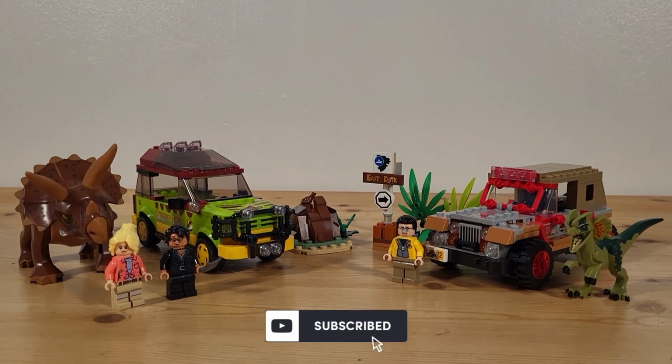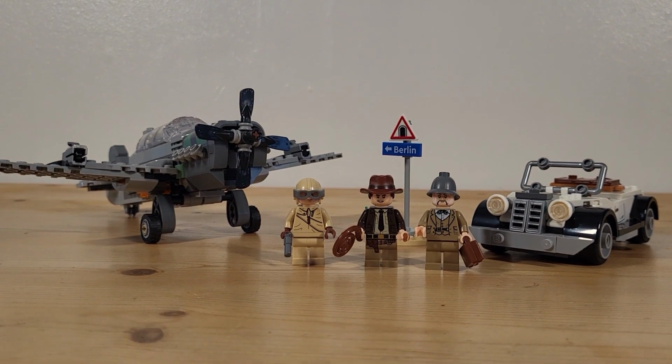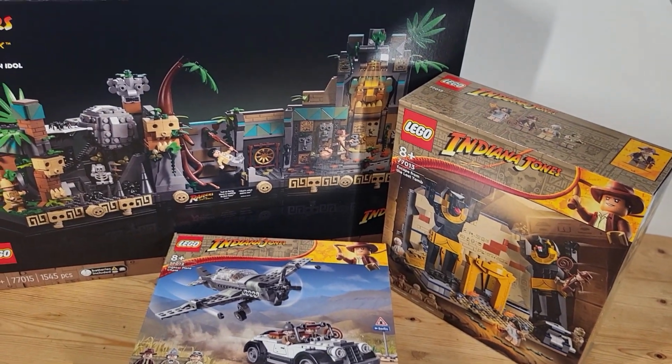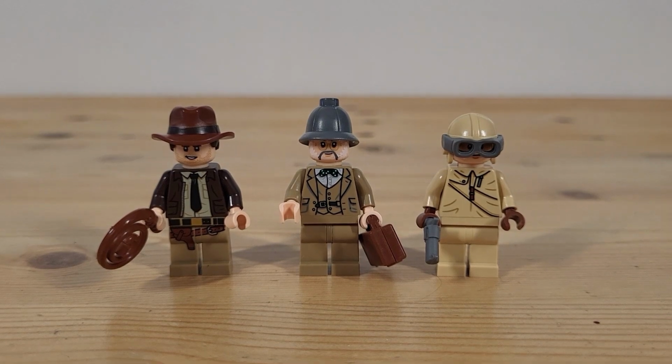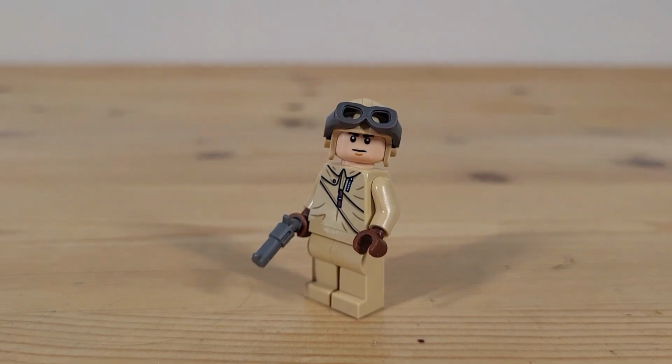Moving on from Jurassic Park to another iconic franchise, Indiana Jones and the Fighter Plane Chase. After 15 years since the original LEGO sets, we had 3 new sets based on the classic films to help promote the Dial of Destiny. I love the figures in this set, they all look great, Indy in his suit and tie, Henry Jones looking all dapper, and the pilot with his classic goggles.